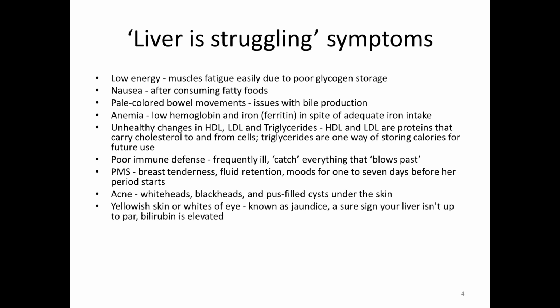We might see yellowish skin or a yellowish tinge to the whites of the eyes. This is known as jaundice, and it's a sure sign that the liver isn't up to par, because the jaundice happens because the bilirubin is elevated and it's not being properly taken care of. Sometimes we'll see a metallic or bitter taste in the mouth when eating, so most of the food tastes off, and it's like, oh my goodness, I've had this food like 500 times in my life already, but now it tastes disgusting. What's up with this? That is what we're talking about here.